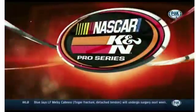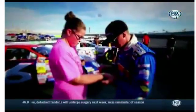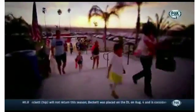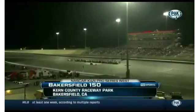Checkered flag there, champion. The NASCAR K&N Pro Series West is getting ready for race number 11 of 2014. The drivers are down in the pit area as we get ready for tonight's Bakersfield 150 presented by GPS. There are 14 races on the schedule. 3 tracks hold 2 events a season, and Kern County Raceway is on hand tonight, the second event of the season, and the crowd has packed in here on a very hot and steamy night.